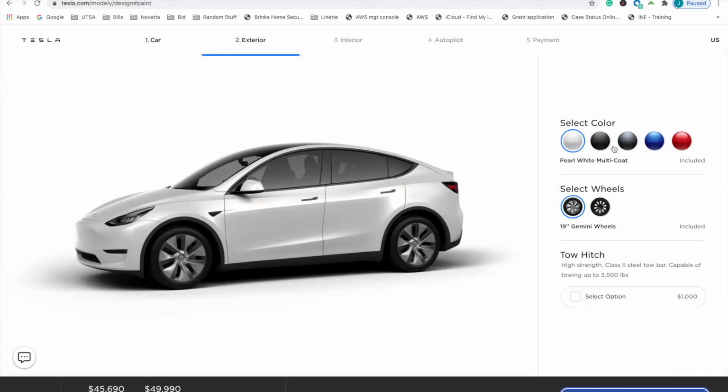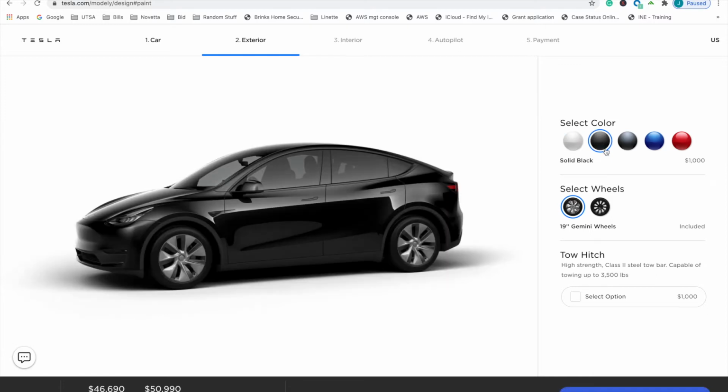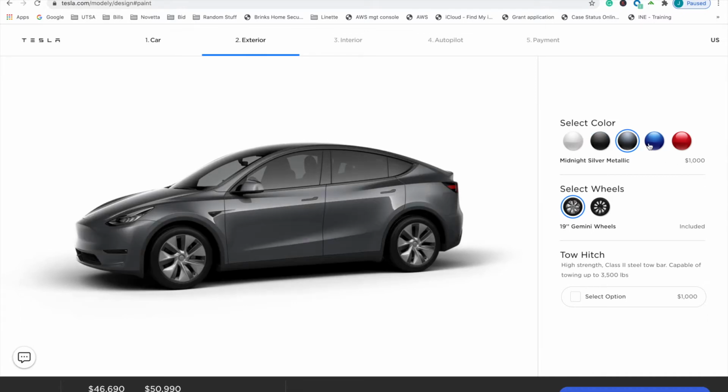Now on the next page, there's a total of 5 different colors. And as you can see, the white one is the free one. But as you select, let's say, the black, for example, you're going to see that there's an additional $1,000 added to that. And I think the black, the gray, and the blue are all the same price, 1,000 additional. But if you go with the red, then it's going to be an additional 2,000.